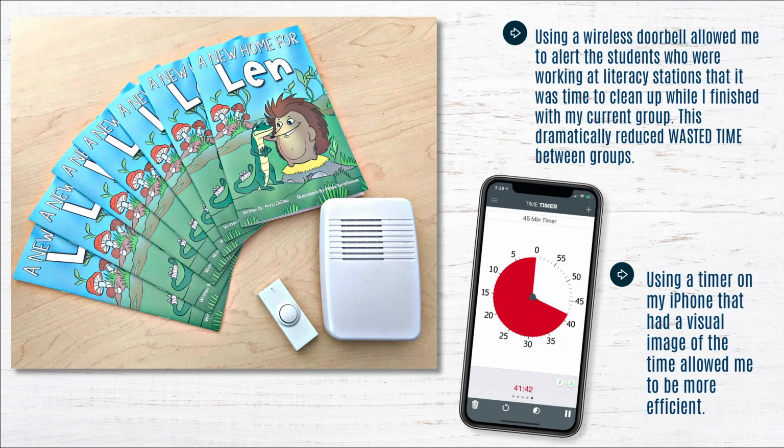And again, that wireless doorbell was so important to keep my groups on time, cleaning up, and then no one was late to my table to start the next group. By the time I rang my bell and it was ready to switch, all of my students that were ready for guided reading for my next group were standing behind the group that was still at my table. My kids got up, new ones sat down, and I got started. Time management skills and strategies are so important to staying in a 15-minute period.